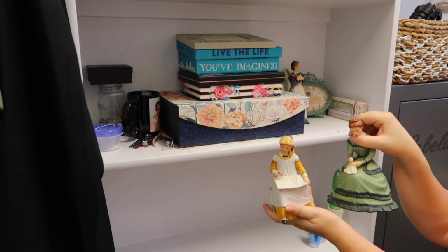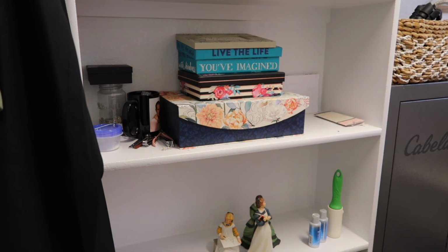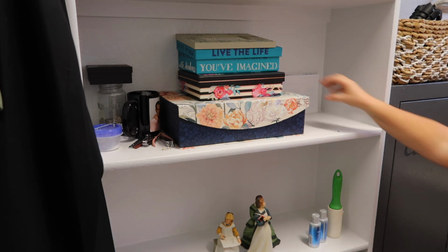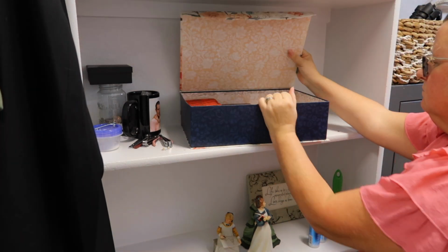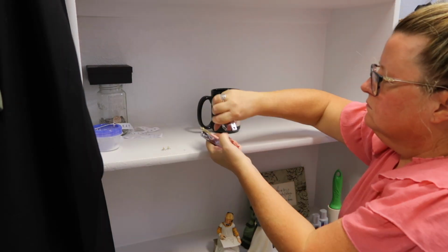My mother bought these little knickknacks for me when I was a little girl. It's the Little Women. I'm not big into knickknacks, but my mother was. So I do have several of her pieces. Not a lot. Most of them are packed away in some boxes that you'll see here in my closet. But these ones I leave out here on the shelf because they're really special to me.